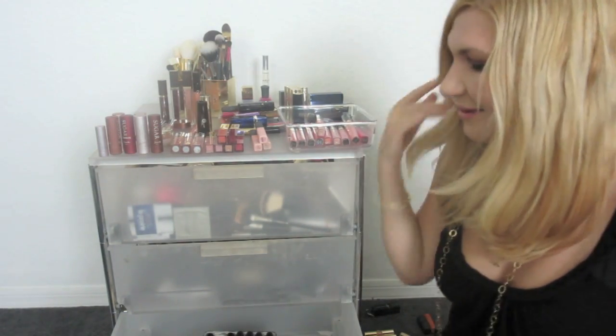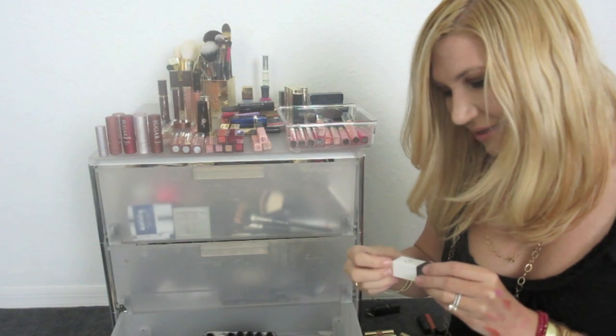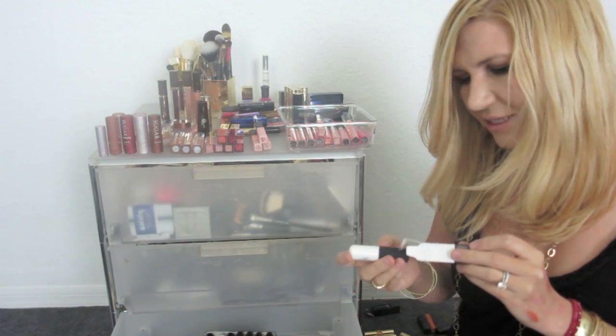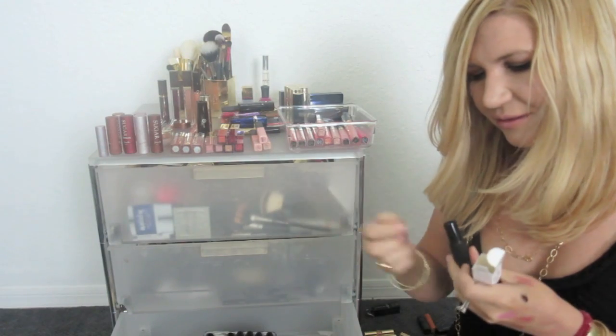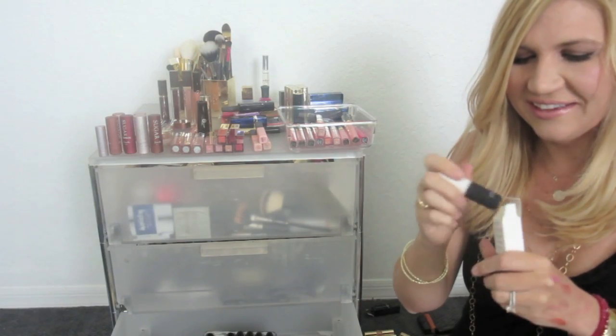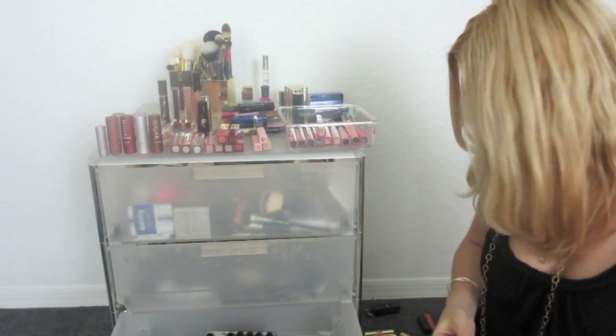I have one lipstick from the company CK1, and it's called Whatever, and I don't think I've ever used it. Maybe I used it once, and it looks like a nude color like I like. Just gotta use that and find out.